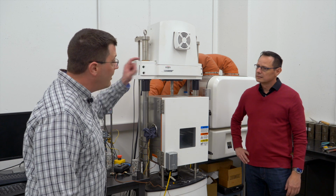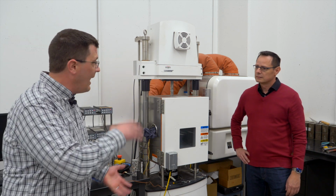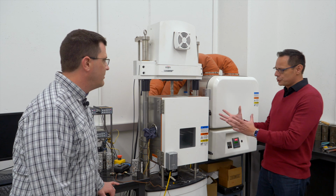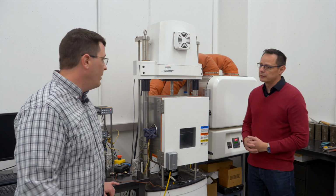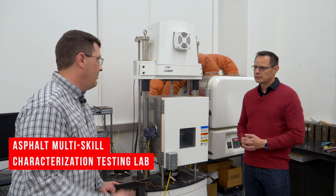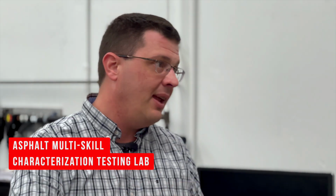And we do that because we get great resolution on the movement of the actuator. But it's all in a much smaller footprint. No servo hydraulics, nothing like that. It's all electromechanical, but we can still do dynamic testing. And what kind of research are you getting out of this machine? What are you doing with the sample in here? This lab is called the Asphalt Multi-Scale Characterization and Testing Lab. And in that lab, we're looking at the behaviors of asphalt across all kinds of length scales. Gotcha.